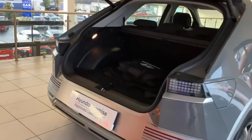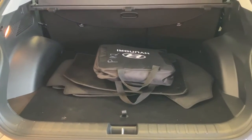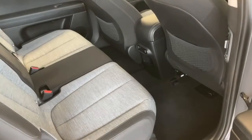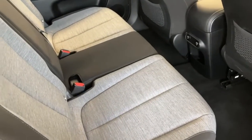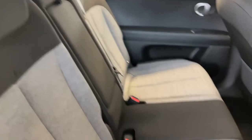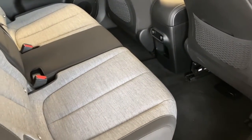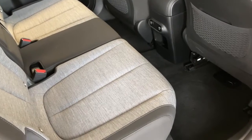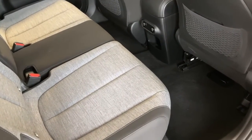Power tailgate on the car, charging cables all in the boot. Massive boot on this car too. Being a premium model, it comes with the black and grey inserts on the seats. The seats in the back of this car are adjustable recline as well as slidable forwards and backwards. Loads of legroom in this car. Folks say the wheelbase in this car is just shy of 3 meters long, so it's nearly limo levels of legroom in the back.